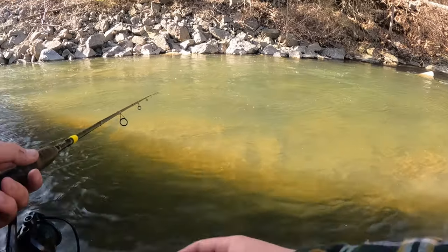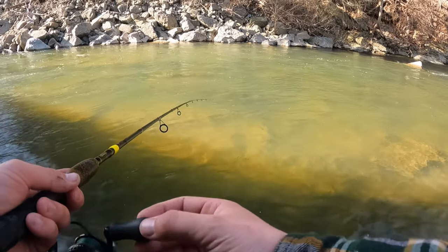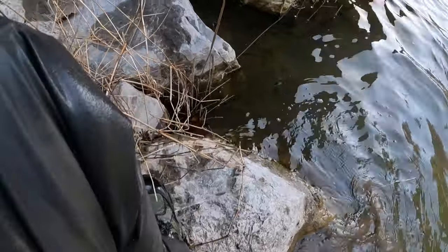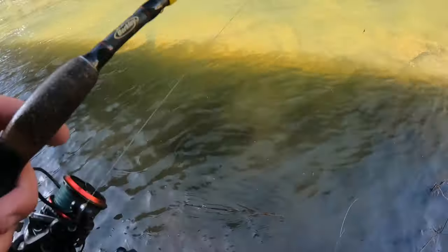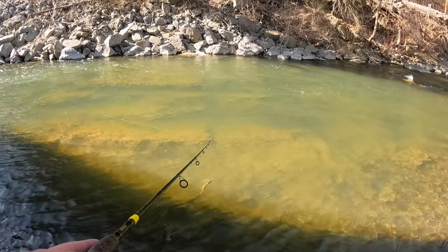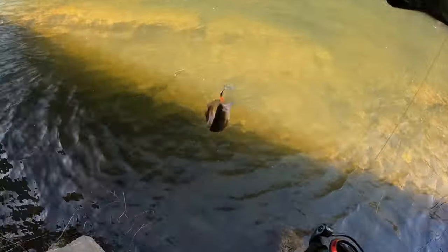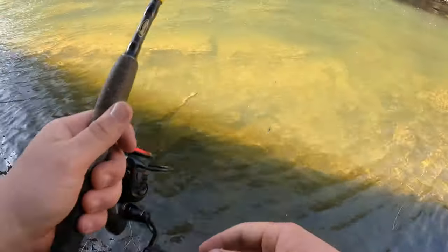See if we can't get another off of this. Literally, I'm just barely dragging it along as slow as I can, out of the water. All I've been doing is making mud down there. I don't want to do that too much. Ooh, little guy, little guy. Very little. Okay, my dude. Ooh. Okay, well, he got caught and released.